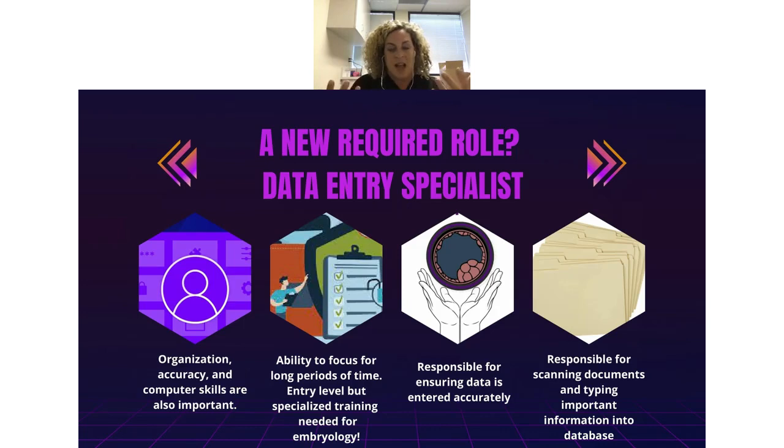So ultimately, I think another question for the field is, could there be a new position within our organizations that is a data entry specialist? Now, a data entry specialist in most organizations is an entry-level employee, but data entry for IVF practices requires advanced knowledge and specialized training, plus the ability to focus for long periods of time and the responsibility to ensure that the data is entered accurately because so much is at stake.